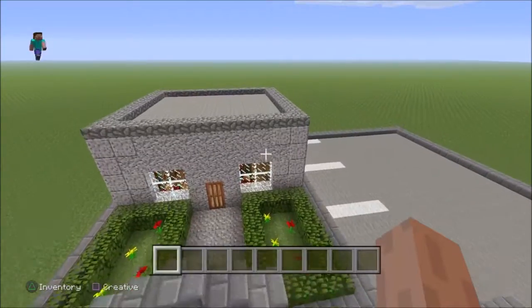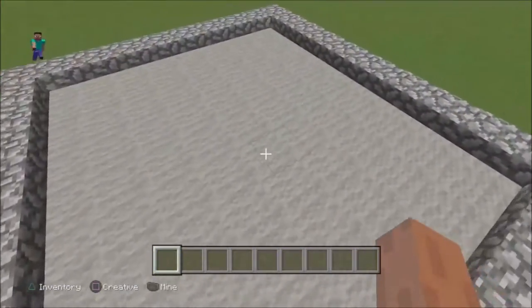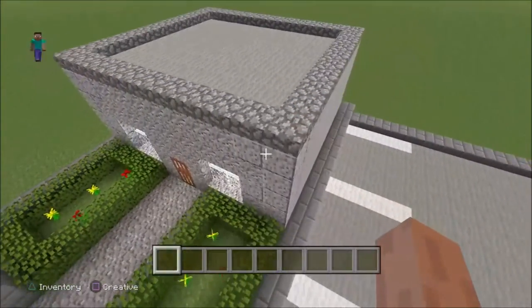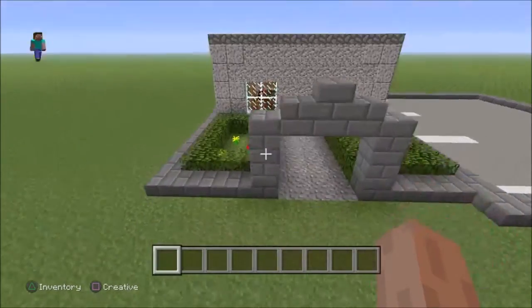So there it is there. We got a lovely cobblestone slabs going all the way around. I put carpet on top of there to make it look like a grey roof. And there it is there. So it's not too big. Pretty perfect for a small building for your town.